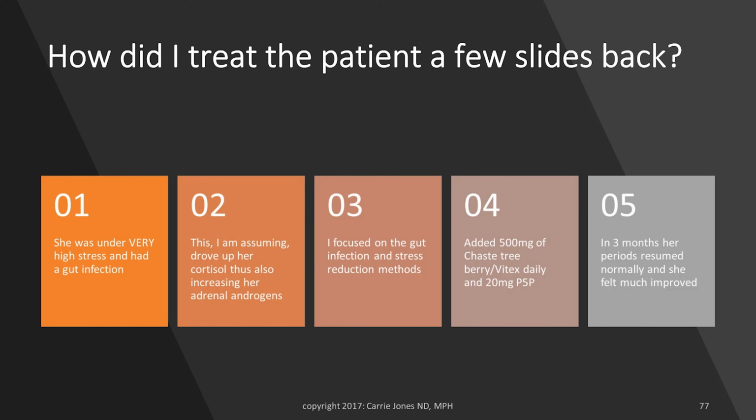So that patient I talked about, my 38-year-old PhD patient, what did I do for her? Well, it turns out I decided, you know what, you are under very high levels of stress and you have this gut infection. So I know you're very, very inflamed. So high stress and high inflammation. I'm assuming that drove up her cortisol, triggered her adrenals, and the adrenal androgens just dumped out.